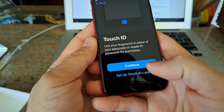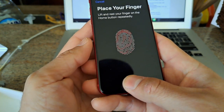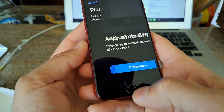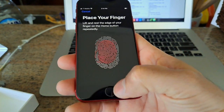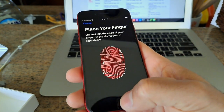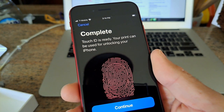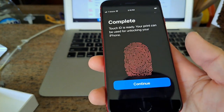We're going to use your fingerprint. Oh man, I feel the vibrations on here are really, really good. Oh, this has to be like the best fingerprint ever. It says adjust your grip. This is how I normally would be doing it. It's a very strong vibration. The haptics on here, amazing. So it says Touch ID is ready. Your print can be used for unlocking your phone. Continue. I can always add my other thumb later.